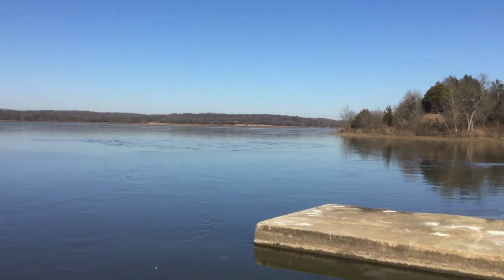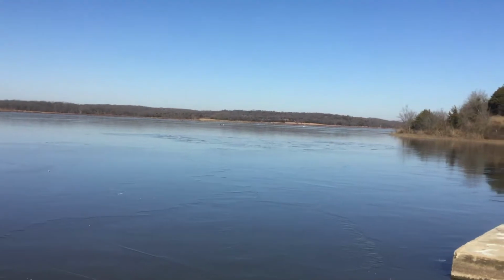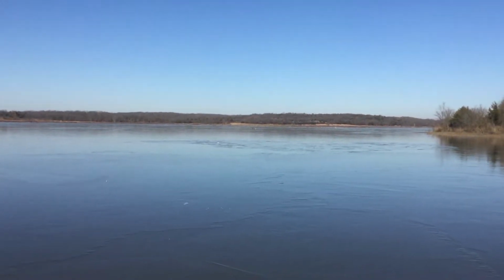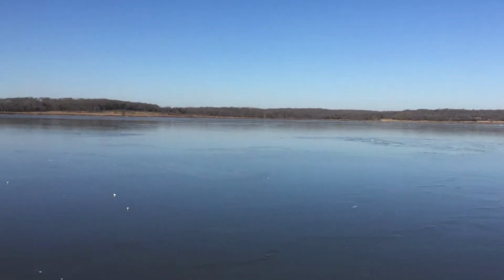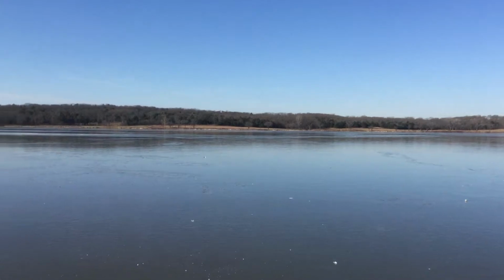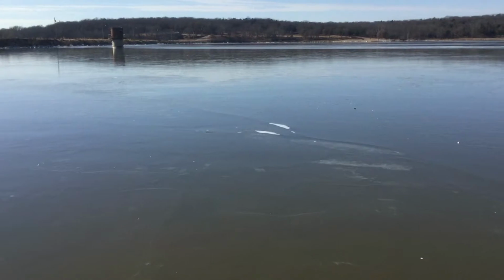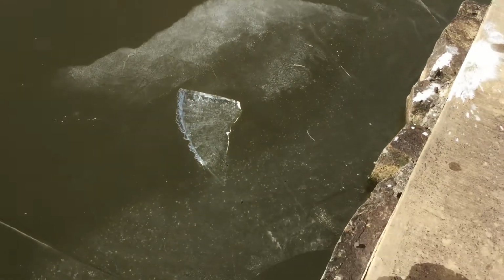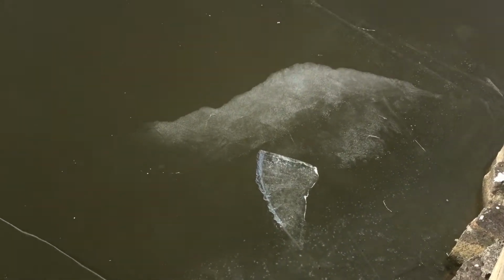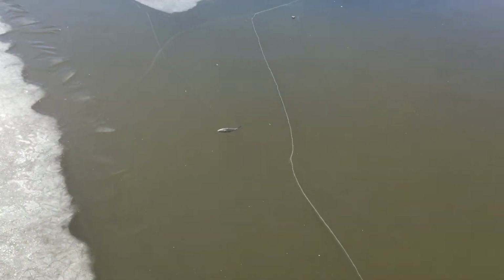You can go to Sooner Lake, which is about 10-12 miles from here, and that's not frozen over at all like this. It's still quite liquid. But this one's totally frozen over. So yeah, it's pretty neat we're having a winter this cold. There's a piece of that ice that I got out of there. There's a dead fish that's frozen into the water.